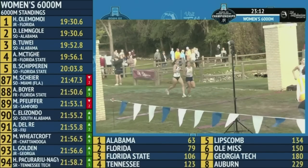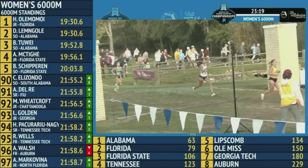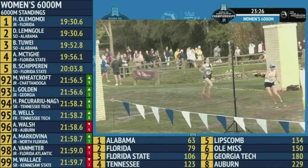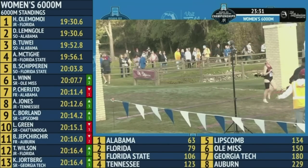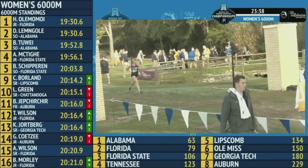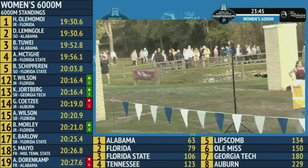Bethan Morley 16th for the Gators. Elizabeth Barlow with her season best performance. She's running 17th for Florida State. Sandra Mayo from Middle Tennessee. Addison Dorenkamp gives Alabama 5 runners in the top 19. Brooke Mullins gives Florida State 3 in the top 20. And no surprise, those two teams, Alabama and Florida State, stuffed the top 20. They had 12 runners between those two schools in the top 20 positions.